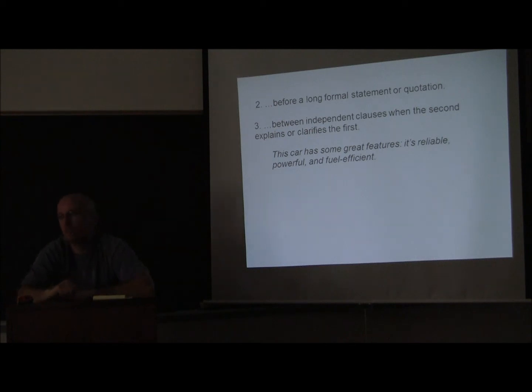"It's reliable, powerful, and fuel efficient" is an independent clause, right? I could write that as a sentence. I could capitalize the I in "it's," put a period at the end, it would be fine. But I want it to be more than fine. I want it to be more sophisticated. So instead of the period after "features," I'll put in a colon. The second part is really explaining and clarifying the first.